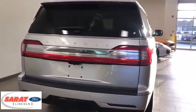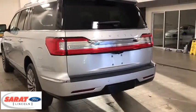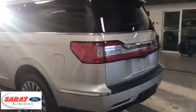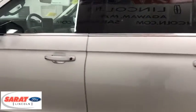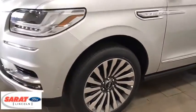Keyless entry, remote start, Bluetooth, trip computer, clock, compass, fog lights, satellite radio, tachometer, outside temperature gauge, cargo net, brake assist, power adjustable pedals, tinted glass, four-piece floor mat set, power tilting steering wheel.